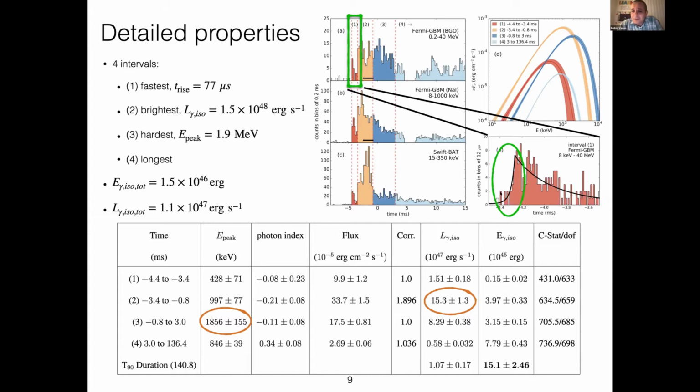So one of our interesting finds is that the very first pulse had a very short rise time. We fit this initial pulse with the pulse model, and we find that the rise time is 77 microseconds. That's really short. That sticks out in terms of Gamma-ray burst rise times or variability times, and also Magnetar giant flare rise time. So that's the shortest time scale we found for GRBs or Magnetar giant flares.